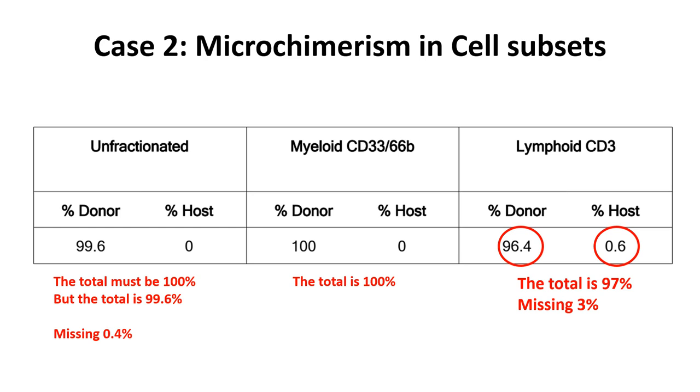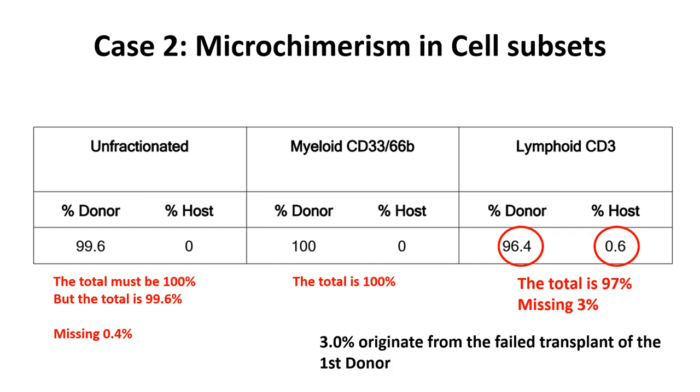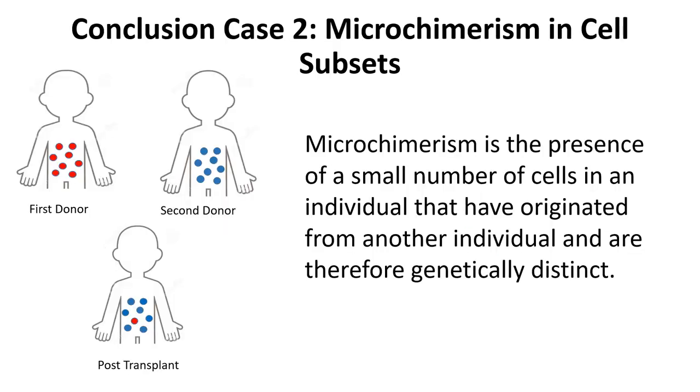When we dug more into this patient, we knew that the patient was transplanted previously and had a failed transplant. When we added the DNA of his first donor to the analysis, we found that 3% originated from the failed transplant of the first donor. Let's see how I can explain this case much better.